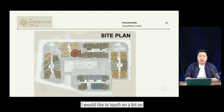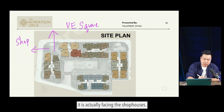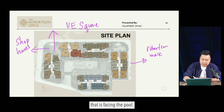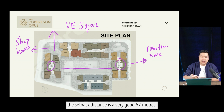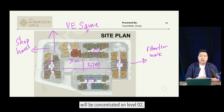For this site plan, I would like to touch a bit on where the units actually face. Over here, the units are facing the UE Square. Over here, it is facing the shophouses, followed by, here we are facing the Robertson Walk. And lastly, we have units that are facing the pool. I would say for Block 7 and Block 13, the setback distance is a very good 57 meters, while over here for Block 11 to 15, the setback is about 21 meters. The main facilities will be concentrated on level 2 as well as the roof terrace.